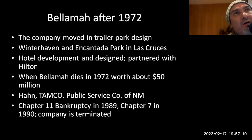That company sells it in the early 1980s to Tamco. Then in the mid to late 1980s, Bellamah's former employees raise enough money and buy the company back from Tamco, and then they partner with a company called Public Service Company of New Mexico. But by that time, so many things had changed in the home building community that the former Bellamah company was no longer sustainable. And so in 1989, the company files for Chapter 11 bankruptcy, and then in 1990, formally files for Chapter 7 bankruptcy. And so the company no longer exists after 1990.